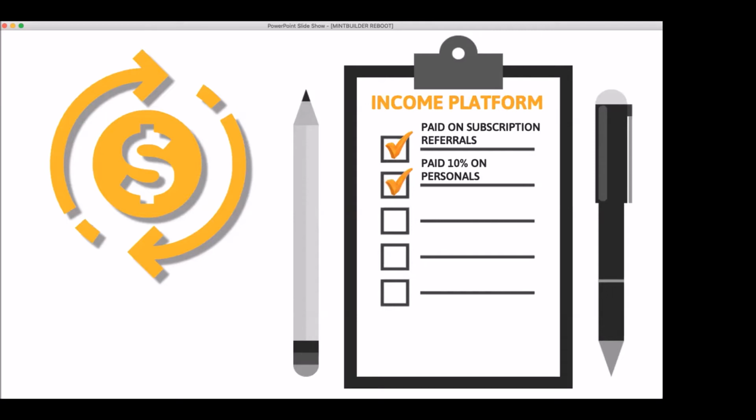With it, you're paid 10% on all personals, not 10% of the points, not 10% of a percentage, all that kind of stuff. It's just 10%. So if a subscription is $100, then you're going to get paid $10. If a subscription is $200, you're going to get paid $20. So that's the simplicity of how it works, and it's recurring. You're going to make that money every month.